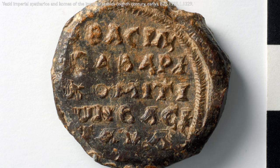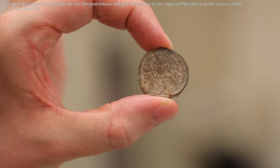There is a chap from the early 8th century. We can follow him from working in the imperial stables through to being an imperial confidant until he's one of the highest ranking men in the empire.